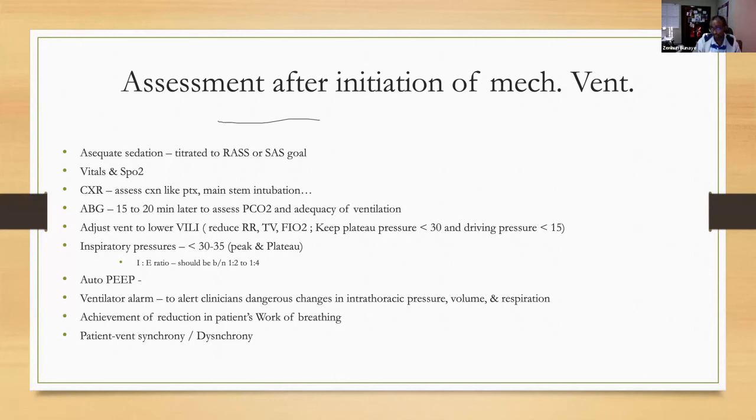You have to set the ventilator alarm because, for example, if you use a pressure control mode and you don't put an alarm for the volume, the volume is variable, so the patient may end up hypoventilating. So it's important to put a good safety alarm on the ventilator, so that you will be notified when there is a problem. And the reason you put them on a ventilator is to decrease the work of breathing. So if the patient is still struggling, it doesn't make sense.